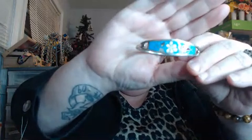Okay, here we go. So, this is signed. Let me just look for the little eyeball. This says Mexico, but it is not silver. It is not silver. It is signed Mexico. It's more than likely alpaca. Oh, the colors show up really, really good on that.